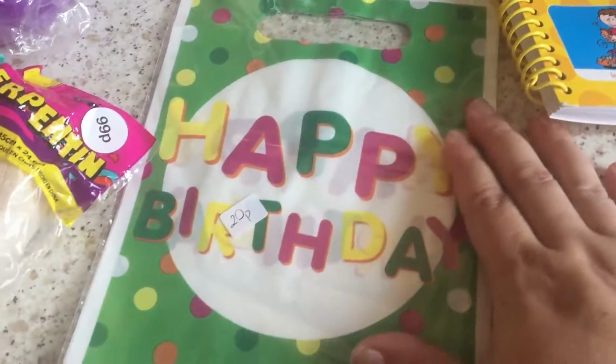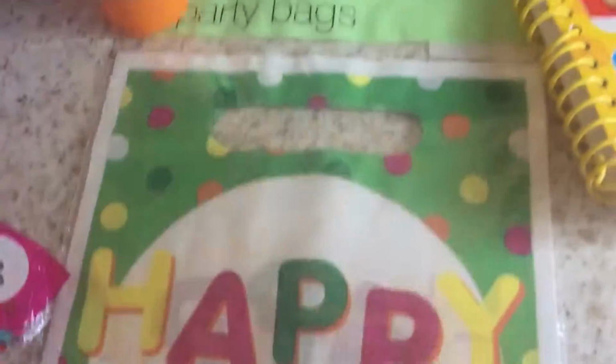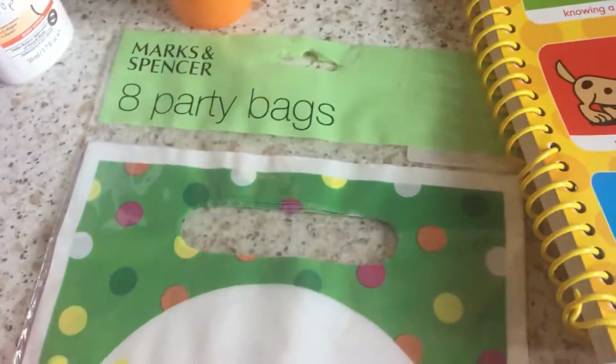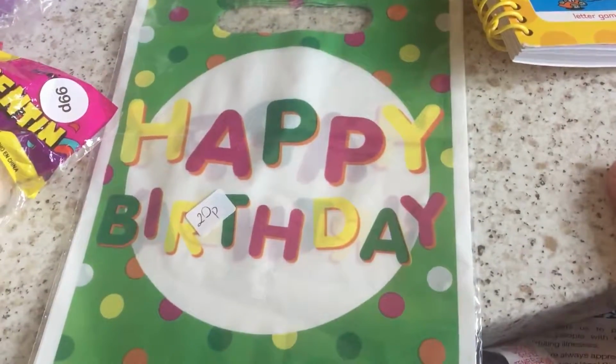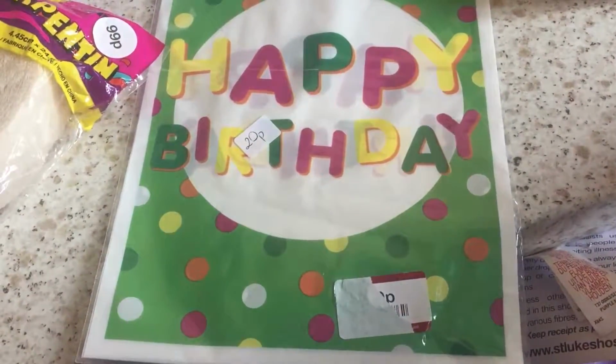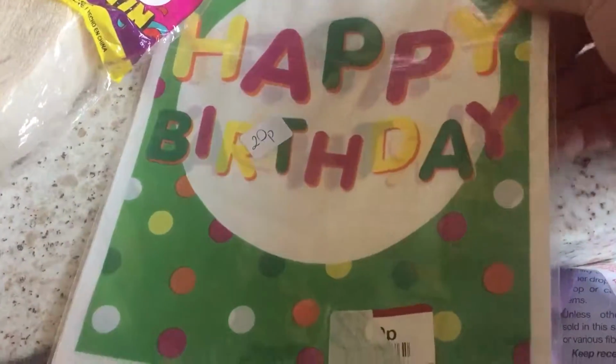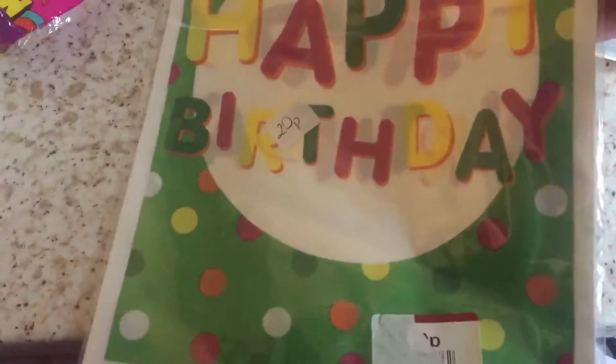Then I got these birthday bags, so 20p. You get 8. Whoops, that was on there in a bag. I've got some other ones. I will do a birthday vlog. The things that I've got on a budget, so we'll bring that to you.